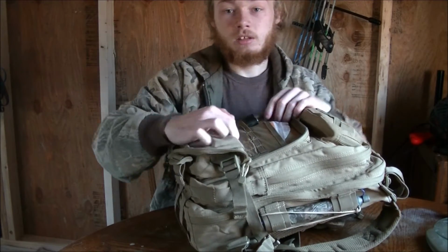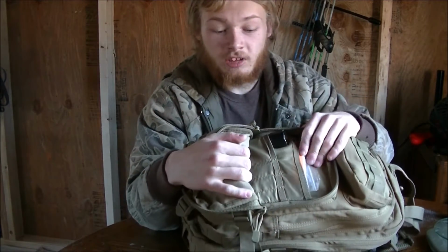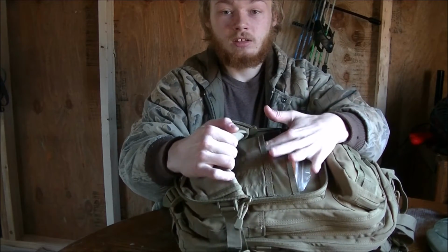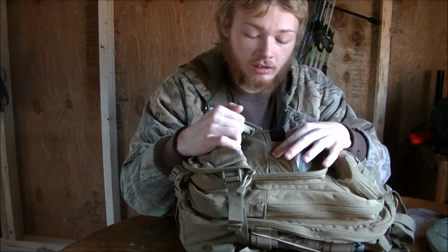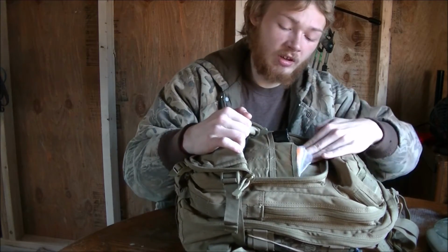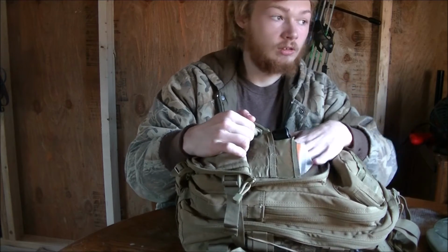And you've got this pocket right here. Now this pocket does have some attachments in it for places to put stuff. You've got a larger pocket right here where my finger is. You've got three what look like pen holder pockets right here. And then you've got a good little pocket right here to put stuff.